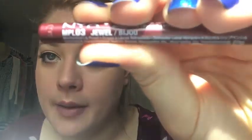Okay, now the lips, the star of the show. I already moisturized, I used one of my US lip balms, and I'm going to be using a lip liner from NYX. These are waterproof, and they are awesome. They last a really, really long time, and I don't feel like they're going to slide off your lips at all. This is the shade Jewel, and that might show up.